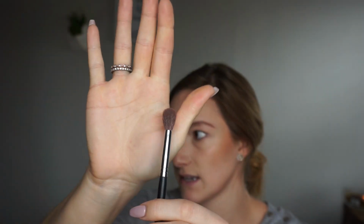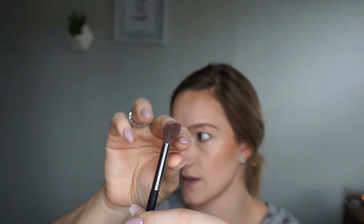So to start off, I'm going to be going in with the M533 brush. It looks like this. I used it in my past video. It's just a nice fluffy brush. It holds a lot of product. This is great for creating that transition shade.